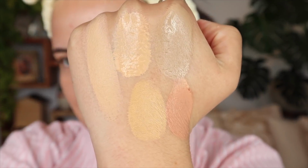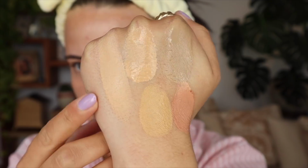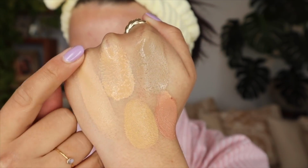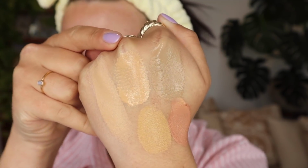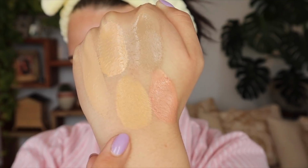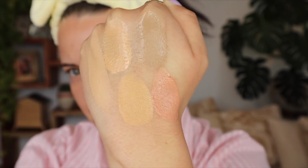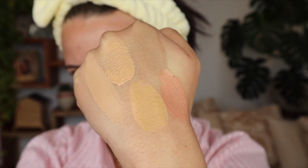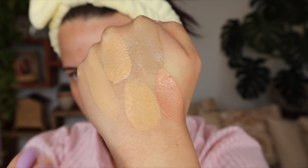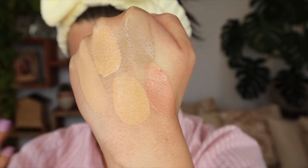Okay, so here is the palette with the one foundation as the tester. So here is the foundation on its own. Here's the foundation with a drop of the lightener, the white bottle. And here it is with a drop of the deepening shade. Here it is with the yellow hue shifter, and here's with the red hue shifter. So you can see it actually works very well. This is definitely more dramatic than it actually would be, but I just wanted to show you what it actually looks like.